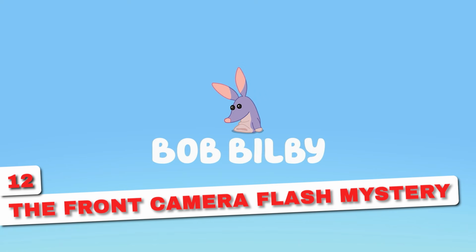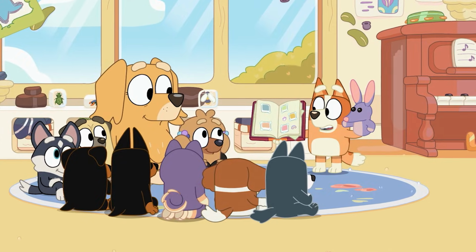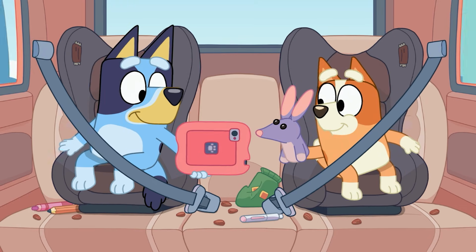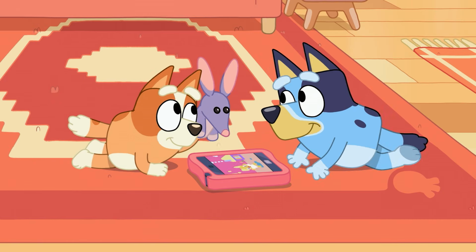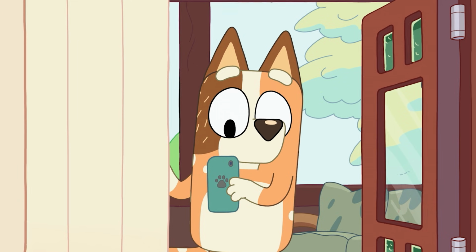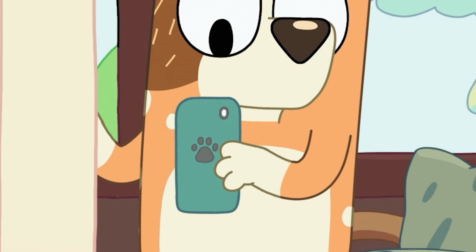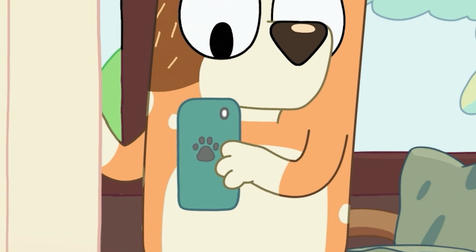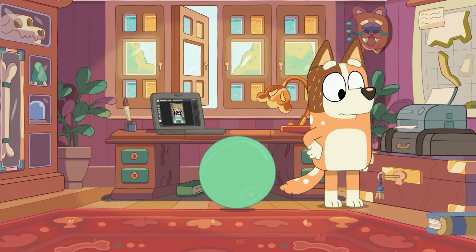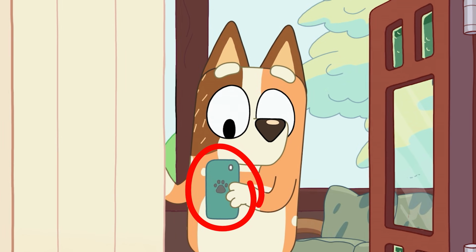In the episode Bob Bilby, it's Bingo's turn to bring the Bob Bilby puppet home from kindergarten and record their weekend together. Bob's previous adventures have all been exciting, so Bingo is eager to make theirs just as memorable. Later in the episode, Chilli takes a photo of Bingo using her phone's front camera. However, when she takes the photo, the back camera's flash illuminates. This is simply a logical error because Chilli shot the photo using her front camera, not the back camera.